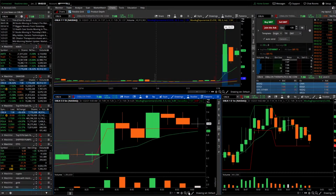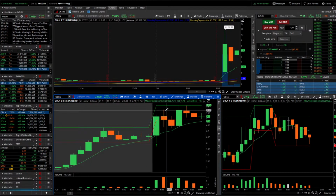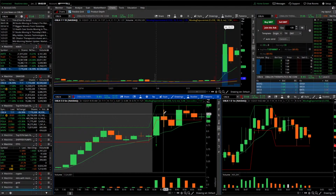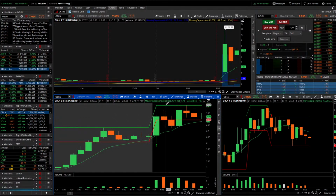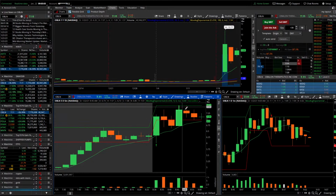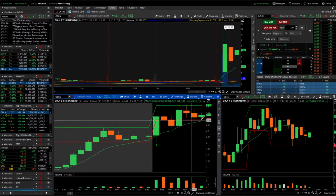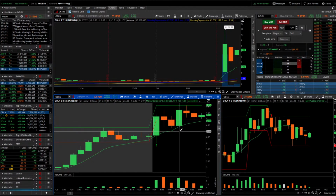But you can see all the selling pressure on these candles. Basically from that 725 to 750, a lot of selling pressure in there. All these wicks getting pushed down. And we did have buyers push some of these wicks up.